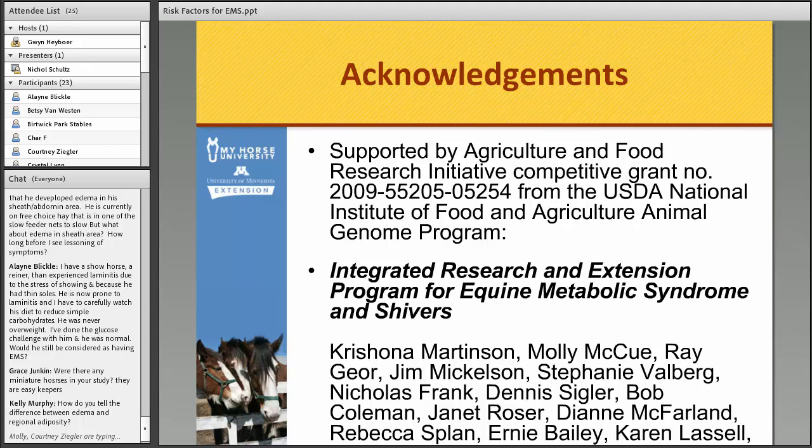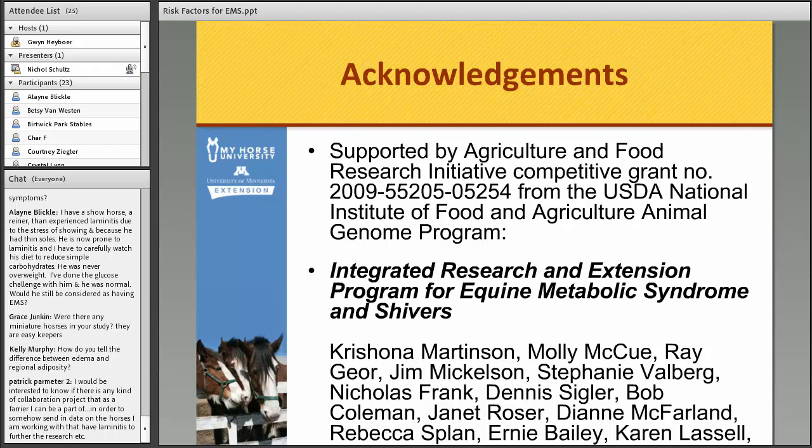Are there minis in the study? Another question is whether or not there are miniature horses in this study, and no, I don't think we have any miniature horses that samples were collected from.